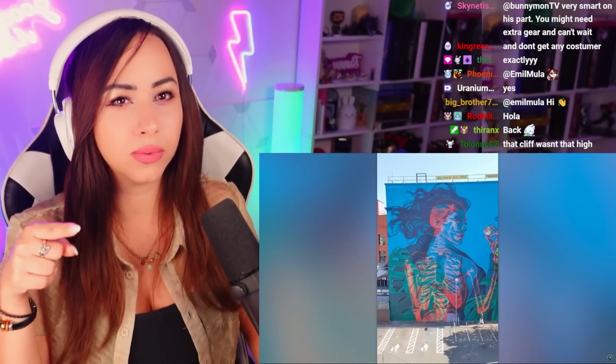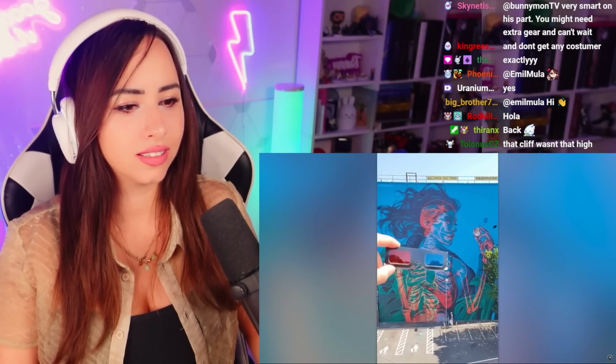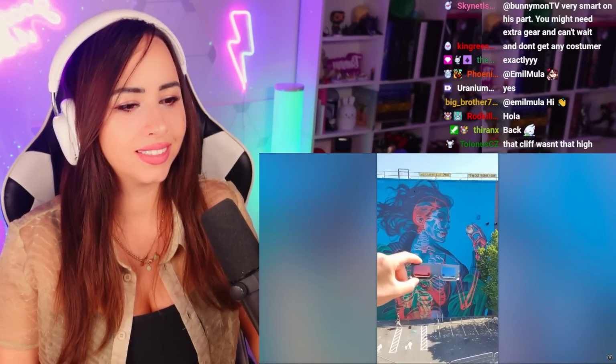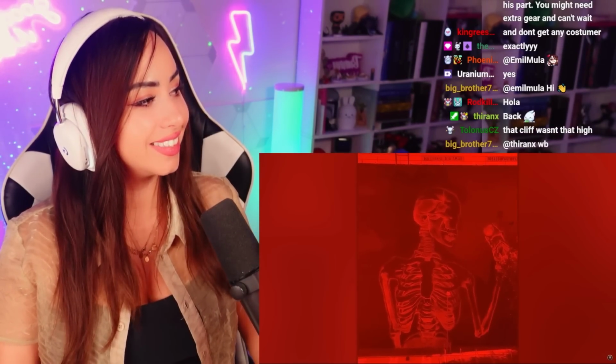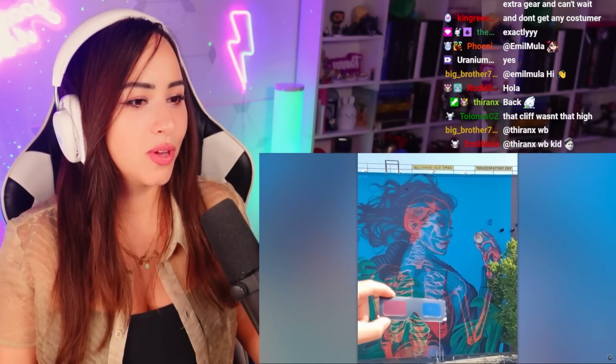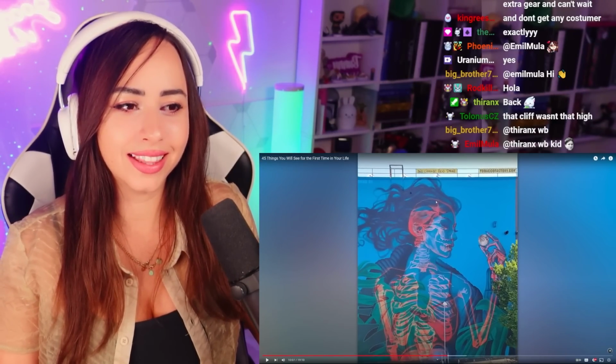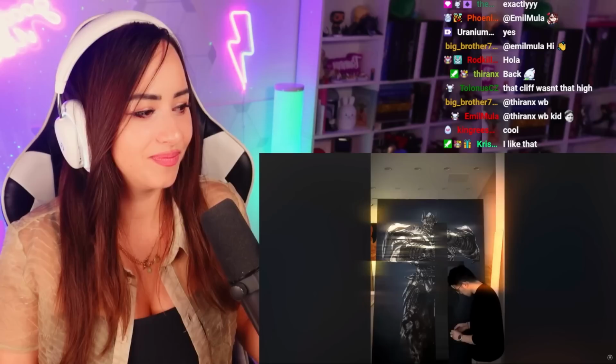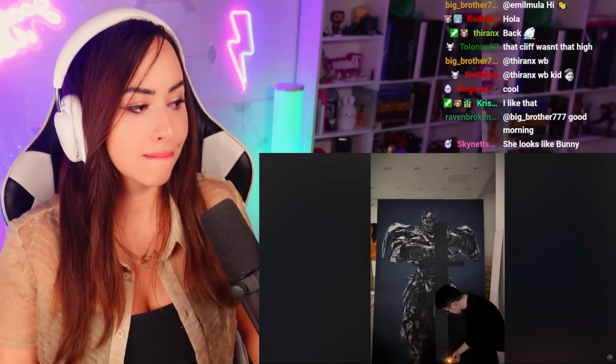These glasses have a color filter that lets only a single color from the spectrum go through. This lets you see the image all together or in individual layers. Oh, that's so cool. You know what would also be awesome? If at night this one is neon light, like the skeleton one. This guy's art is lit.